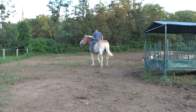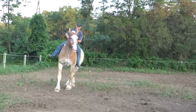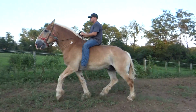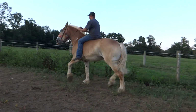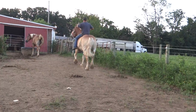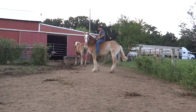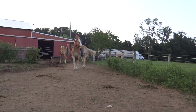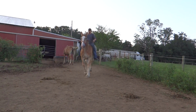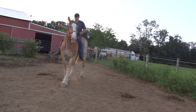Okay, Belgian gelding. He's got a red and white halter on, shaved forelock, and white collar marks. He's a... How tall is this one? 17 hands. Oh, Justin's 5'10". He's the rider. You won't be able to help me back ride.